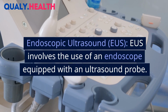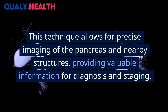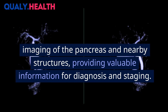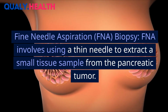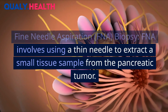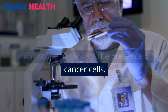Endoscopic ultrasound, EUS, involves the use of an endoscope equipped with an ultrasound probe. This technique allows for precise imaging of the pancreas and nearby structures, providing valuable information for diagnosis and staging. Biopsy and laboratory tests. Fine needle aspiration, FNA, biopsy. FNA involves using a thin needle to extract a small tissue sample from the pancreatic tumor. This sample is then analyzed under a microscope to confirm the presence of cancer cells.